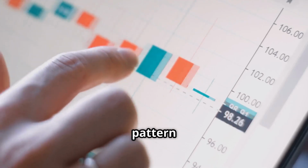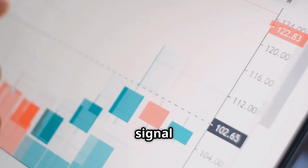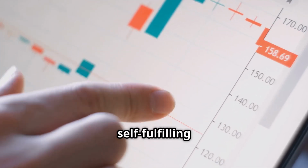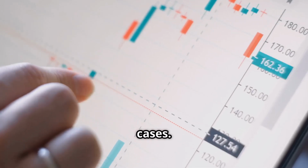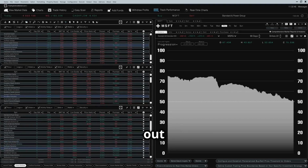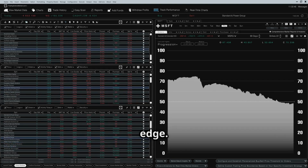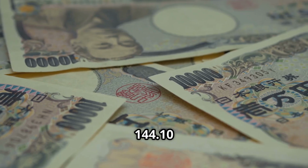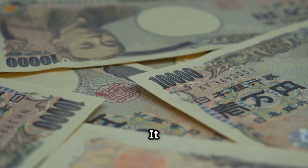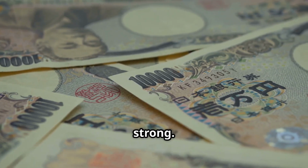The double top pattern provides a clear technical reason to expect a move lower. It's a signal that's recognized by traders around the world, making it a self-fulfilling prophecy in many cases. This isn't just guesswork, it's a repeatable market behavior that has played out countless times in the past. Recognizing these patterns gives us an edge. The failed breakout above 144.10 is the final piece of evidence. It solidifies our bearish case and confirms that the resistance is holding strong.